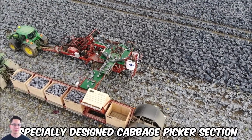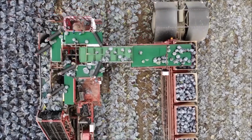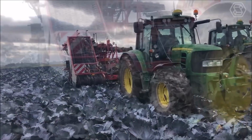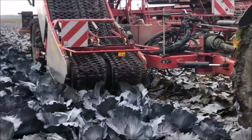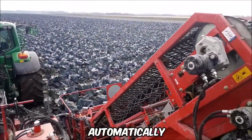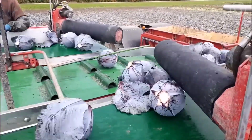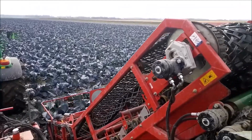The specially designed cabbage picker section gently moves the product from the ground to the crossbelt, where it can be carefully stacked manually into crates. Or even better, use additional machinery that will perform this process automatically. So any farmer with this technology can harvest his crop without any problems and with low maintenance and operating expenses.